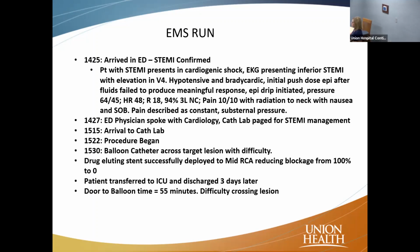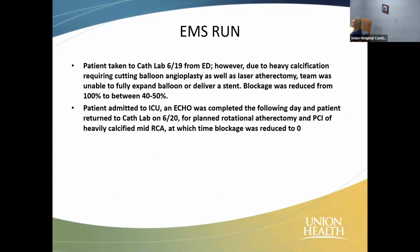Patient transferred to ICU and discharged 3 days later. Door to balloon time was 55 minutes, with great difficulty crossing the lesion. The patient had to be taken back to cath lab the following day.